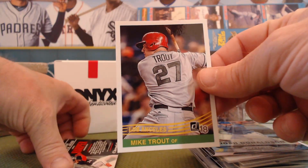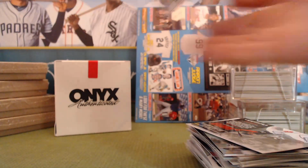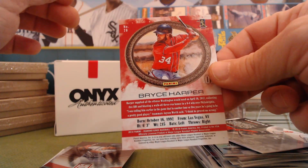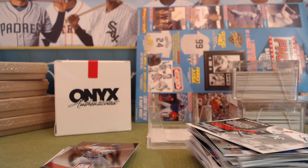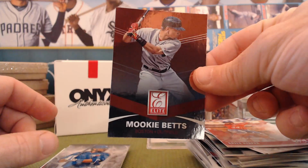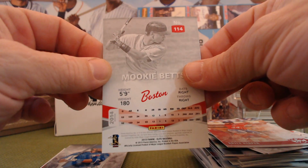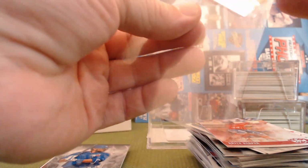Going right back to Trout. Donruss 18. And a Bryce Harper Chronicles. All right, last bit of this box. Got a Bryce Harper. And that one is 2018. Got a Mookie Betts Elite Extra Edition. 2015. That's pretty early on. That's probably not a bad one.